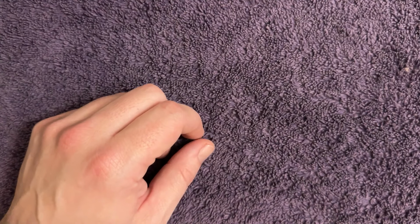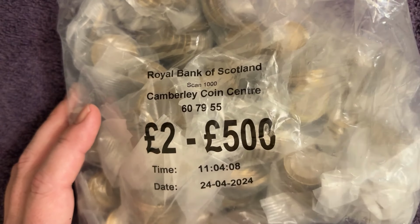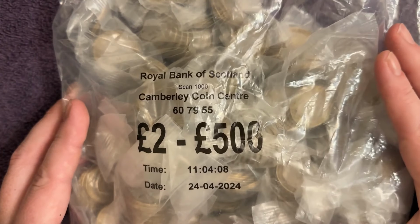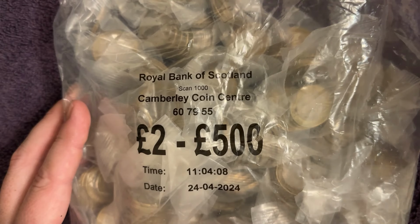We are long overdue a £2 coin hunt on the channel. We're even more long overdue a good £2 coin hunt on the channel. So let's make it happen. We've got £500 in £2 coins, in sealed bags from the bank. 24th of April on the bag. Let's get her open.